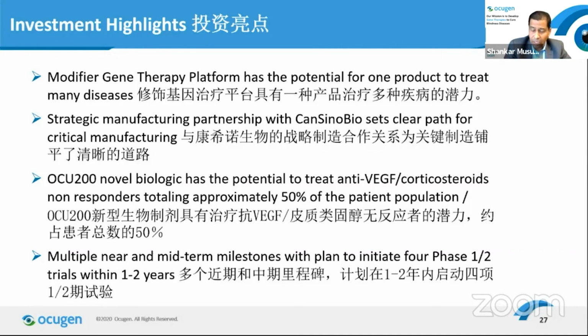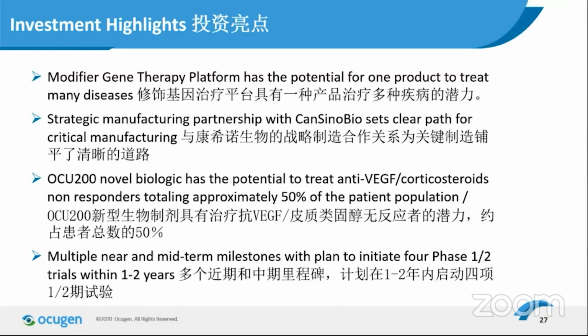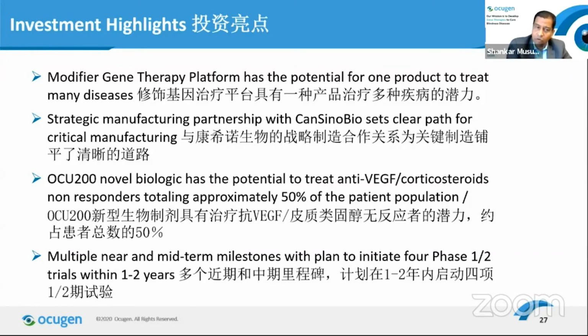You must have seen from 2 products which were launched in the US, one from Novartis, one from Spark, which is part of Roche. They charge anywhere from $1 to $2 million per dose per patient, because it's a single, once-in-a-lifetime therapy. It's almost like a cure. So the reimbursement in the US and EU is very high. So you don't need a huge patient population to have significant revenues with this. I mean, significant potential.